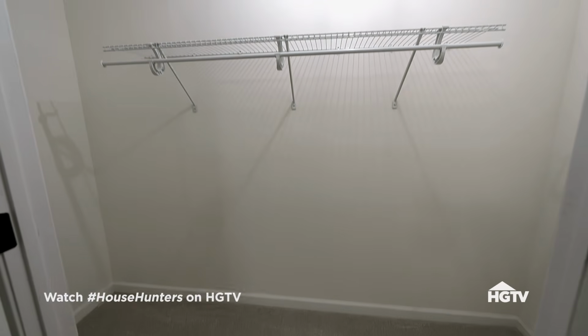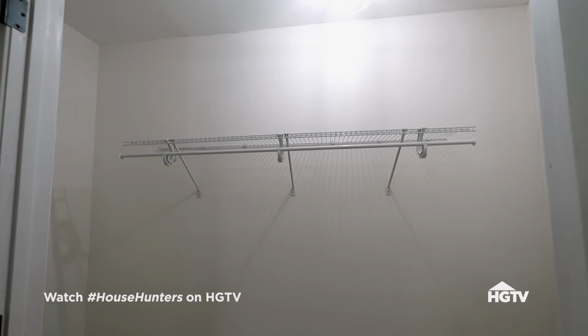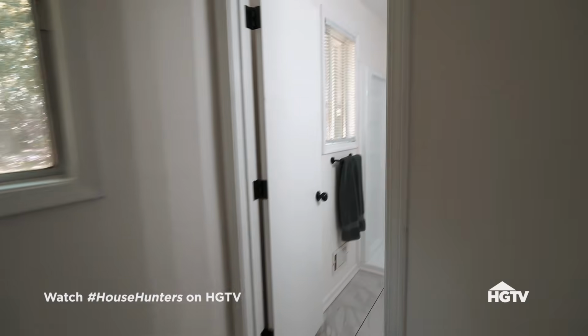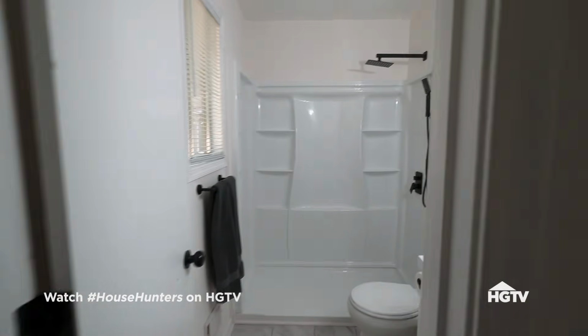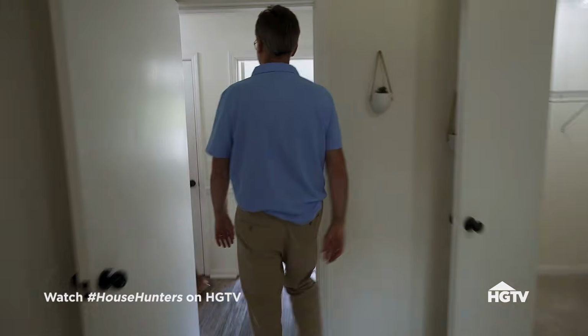This closet is much larger than the others. Oh yeah, so you could add more shelving. Okay. You think that'll work for you? Yeah, it's a pretty big closet. Yeah. Now, I think you'll like the bathroom. It looks really modern with the upgrades.